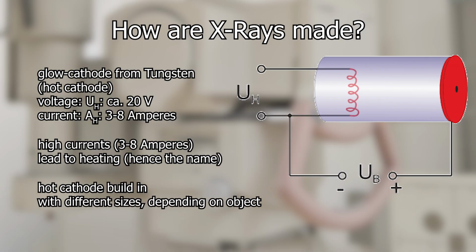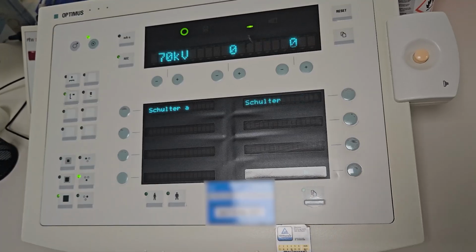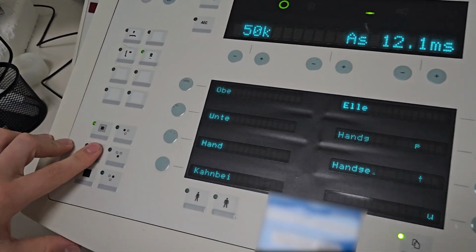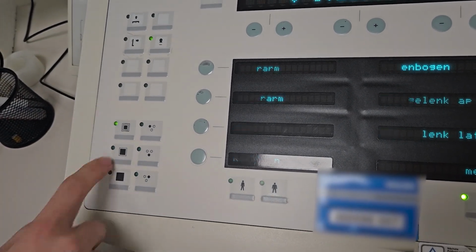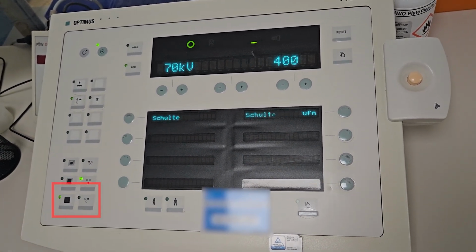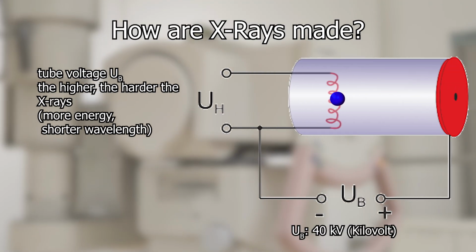They indirectly vibrate. There are different sizes of glowing cathodes within the same X-ray tube in a hospital. The selection is made here, for example, via the buttons and depends on what you want to image. Small is good for smaller objects. Always adjust to protect the tube primarily. If you give this device the input shoulder, for example, it automatically switches to a larger cathode. A vacuum inside the X-ray tube is required, otherwise the electrons cannot be accelerated evenly.